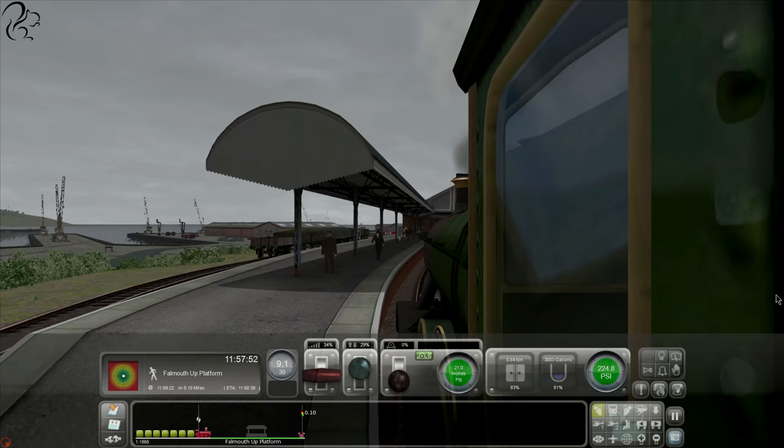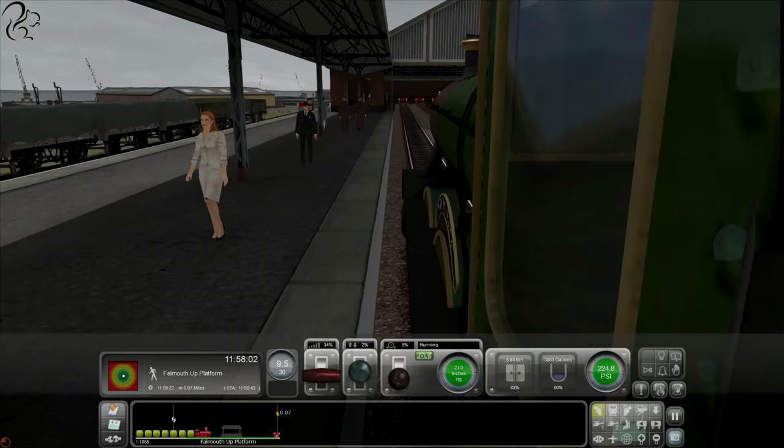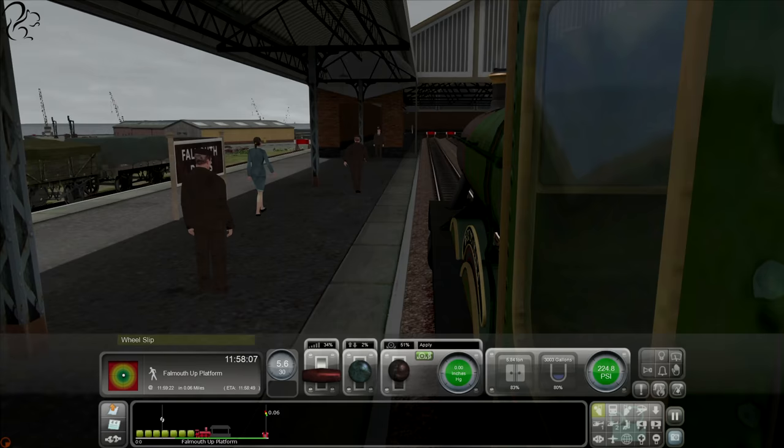We are here, dudes. Oh, he's got a little hat. Yes, he's got a bowler hat on. Oh my god. He actually does. That's incredible. I think I should be stopping here.